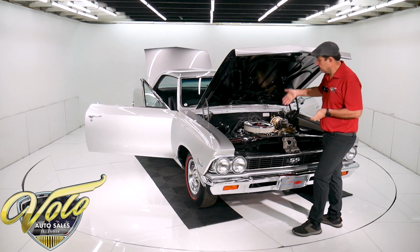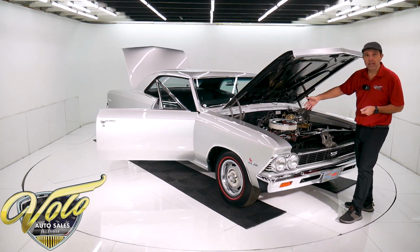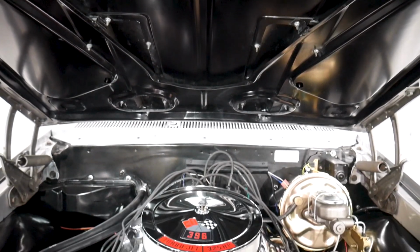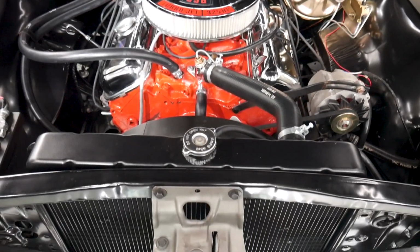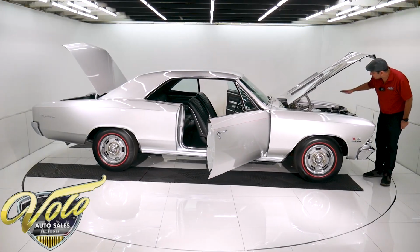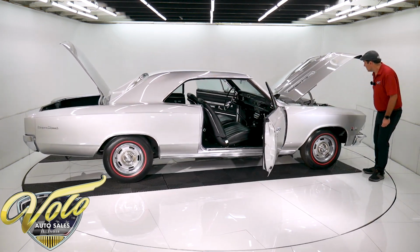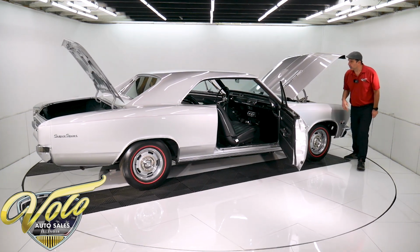This is an original motor. It's dated properly. Has the proper casting codes for this car. It's 396, 325 horse, all stock. The manifolds, everything's detailed too, like factory. But the manifolds, the distributor, the pulleys, it's all stock. The radiator's new, has GM reproduction hoses and clamps. It has a Delco battery topper. The battery's bolted down properly.